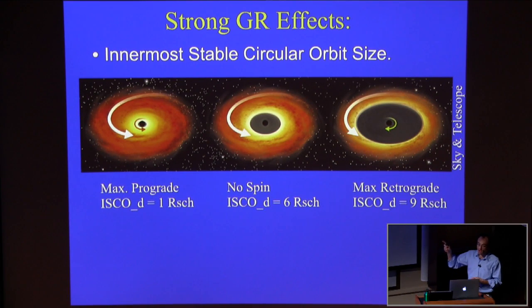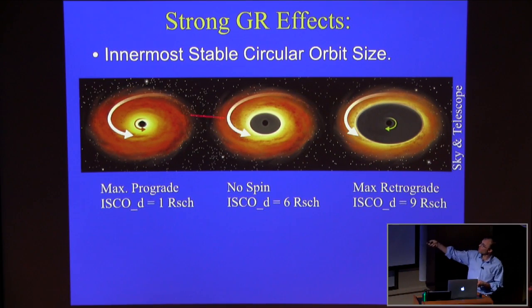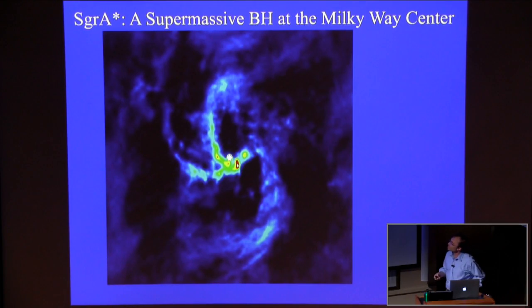Now, I love this particular diagram. It was in Sky and Telescope. What's not to love? But there's an order of magnitude difference here. So with strong GR effects evident near the event horizon, we may hope to observe these particularly, or at least model our data, taking these things into account. So let's get right to it. What are we observing?